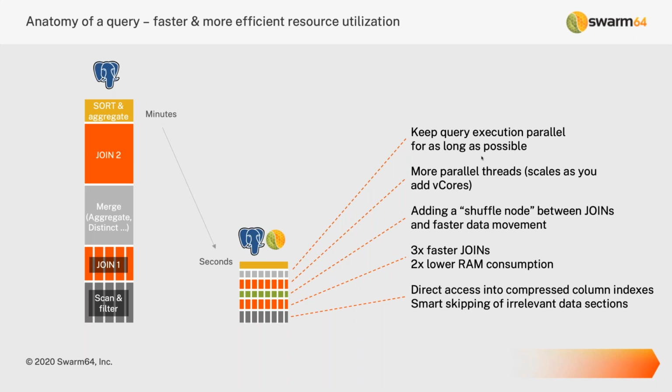And what our solution does is shrink this together by adding parallelism throughout. We are introducing additional nodes as well, which take care that your data can stay parallel. And in combination with the columnar storage index, you can also shrink down the scan and filter. The scan and filter is what we shrank before with the foreign data wrapper interface, and this is now going to be replaced by the columnar index.